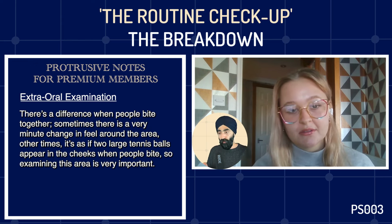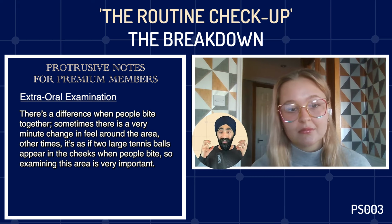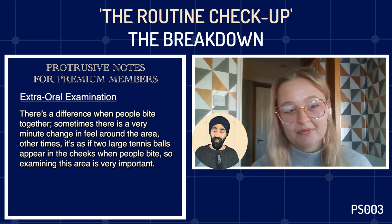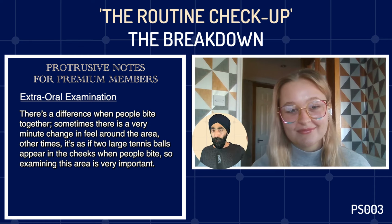This is something that's not really taught, or something I didn't pick up at dental school, but there's a difference between someone who, when they bite together, you hardly feel any changes, and someone who bites together and you feel these two big tennis balls emerge from their jaw. Muscle force, bite force is something that can tell you. So I get them to bite together, and then the most common question I get is, Jazz, how do I know what's hypertrophic, too big? How do I know what's normal? When you feel a couple of hundred, you'll figure it out.